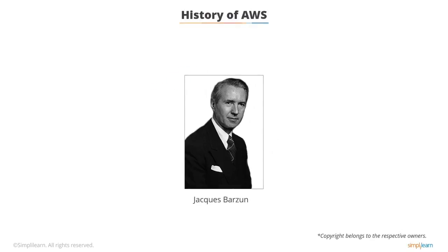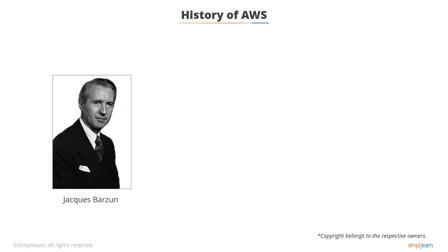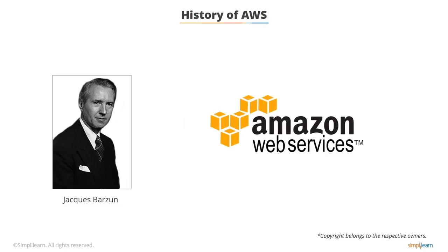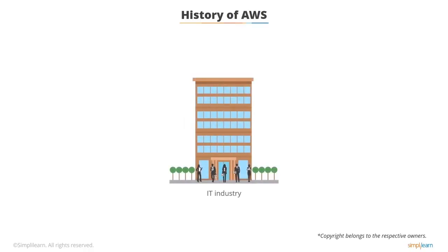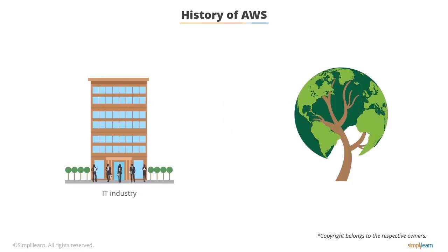Jacques Barzun, an American historian, once said, "We gather historical knowledge not to make us cleverer next time, but wiser for all times." So if we take the historian's quote seriously, it becomes all the more important for us to learn and understand the historical background of Amazon Web Services. In other words, that would have led to creating something which is a revolution in the IT industry, and how a budding thought is evolving into a giant tree with roots and branches, spreading and reaching every household on this planet.